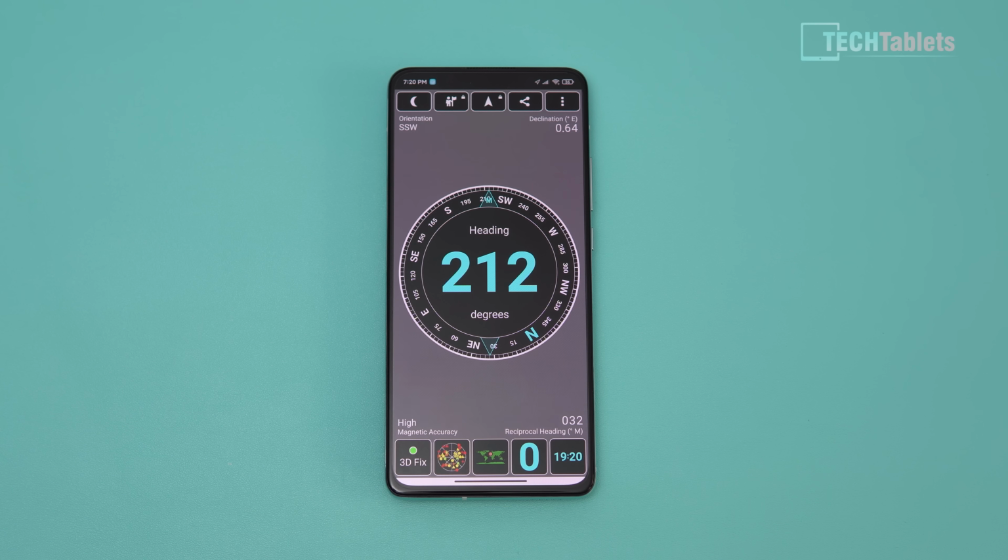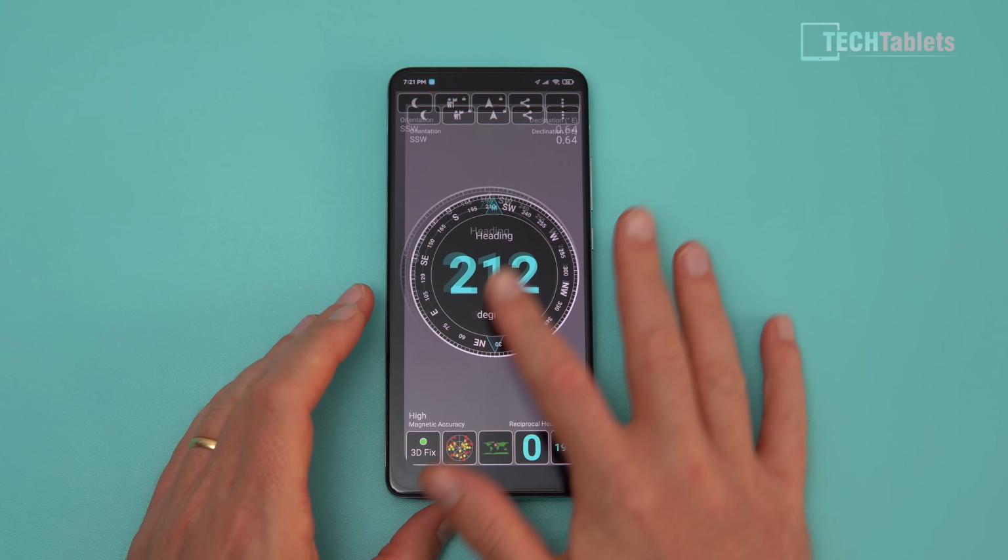There is here a hardware compass as well, like all other phones with this kind of spec at least, and it does work well. I find the GPS is not like the terrible rubbish we used to have with MediaTek quite a few generations ago. No, it is working really quite well.